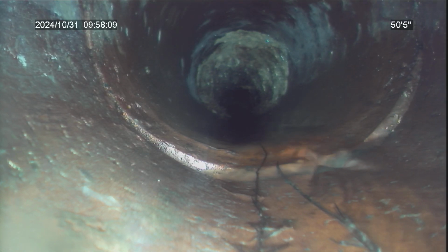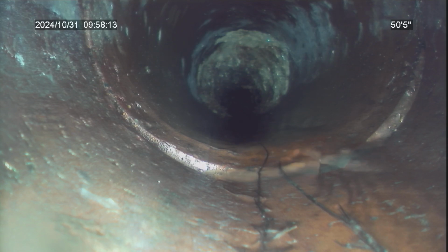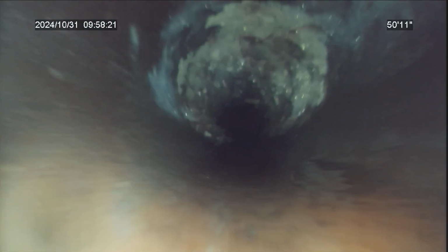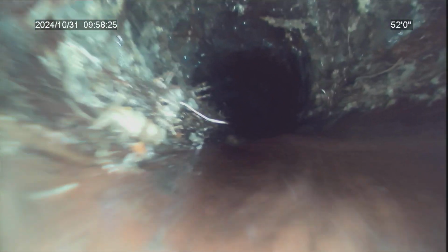Okay, as you saw there, we went from green to cast. We're 50 feet into it, starting at 46 feet. There were some roots at about 51 feet. Now we are out of the roots. Let's just keep pushing forward, and still some more root intrusions on this old line.